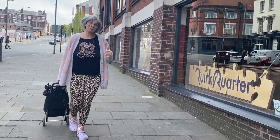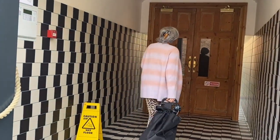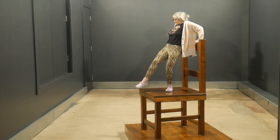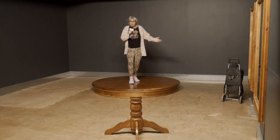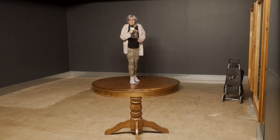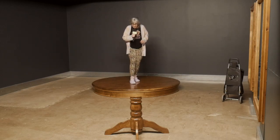I'm down here at the quirky quarter on Duke Street, just round the corner from our wonderful Chinese arch. It's great in here, full of weird and wonderful exhibitions and illusions. I mean, look at this, they've shrunk me right down to size. Some great photo opportunities for you and all the gang. Right, now how do I get down?